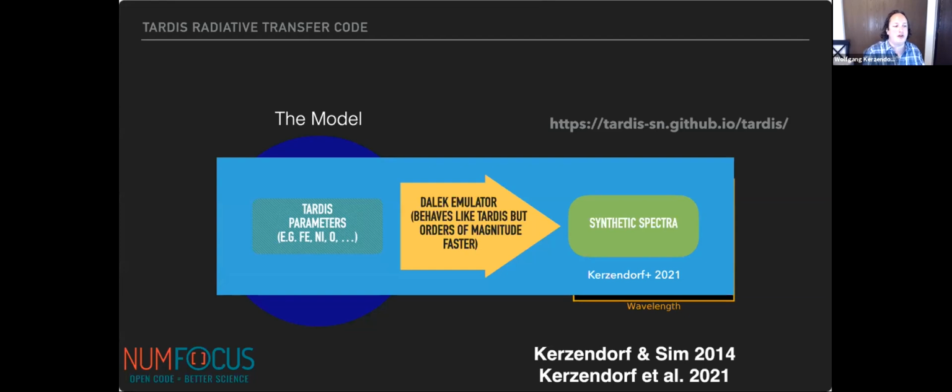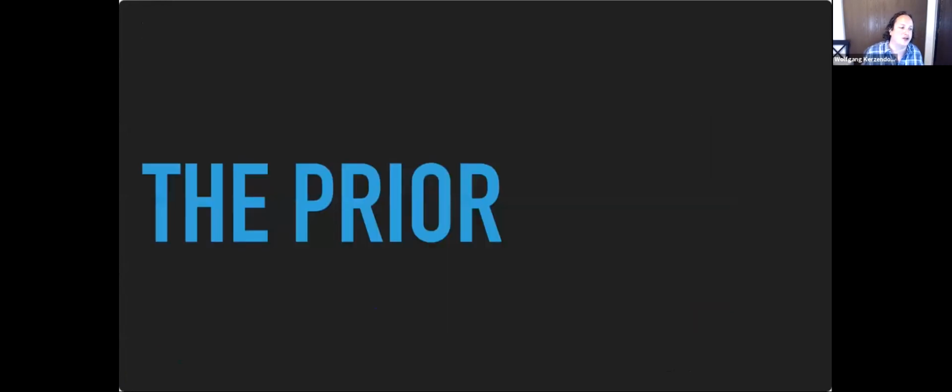And so we found a clever way, and I'm going to talk about this later if people ask me. We found a clever way to have a thing that essentially is TARDIS, but orders of magnitude faster. By essentially is TARDIS, I mean the prediction uncertainty is less than 1%. So it makes spectra that are really, really close and takes the same input and gives the same output. But whenever I say TARDIS, think we're going to use this. We just need something faster.